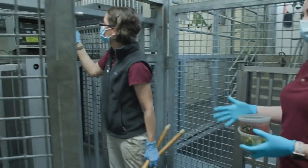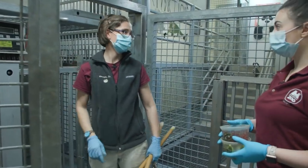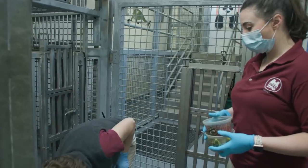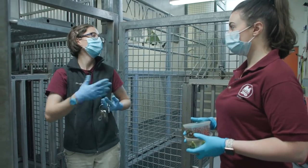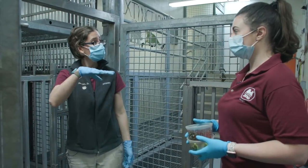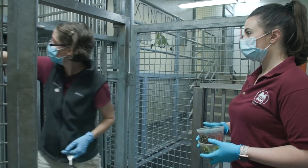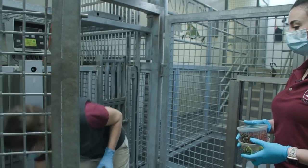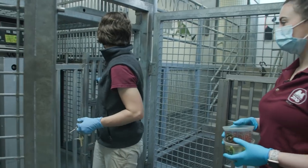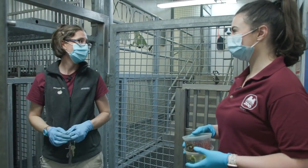So by husbandry, you mean their daily needs? Yeah, how we take care of them. So rather than having to do a knockdown or be stressful with trimming their nails, they just voluntarily give us their hands and we trim them on a daily basis. It makes it way easier for both of us. And less stressful on the animals as well, I assume. Yes, much less. They just think it's a fun game where they get some good food.